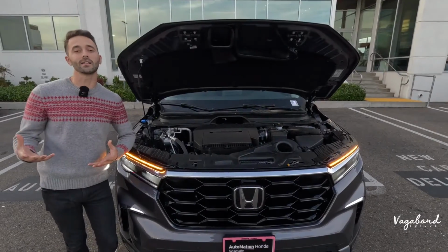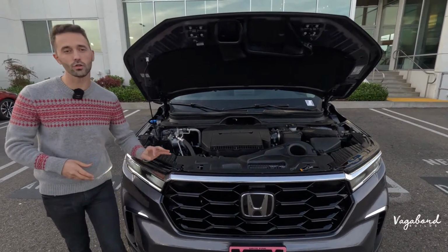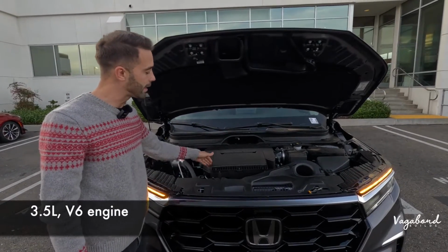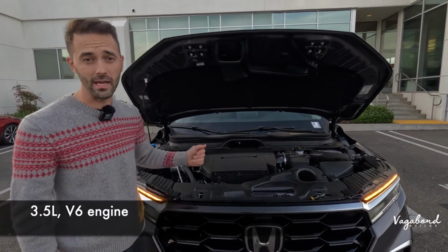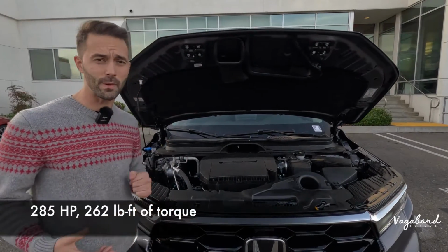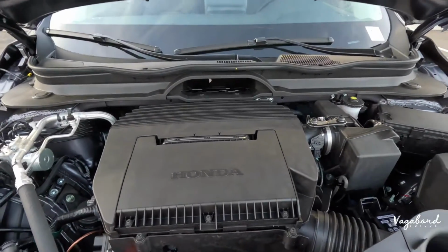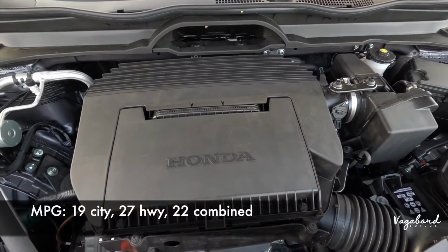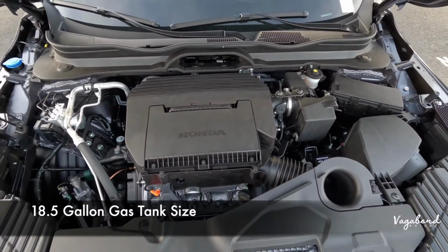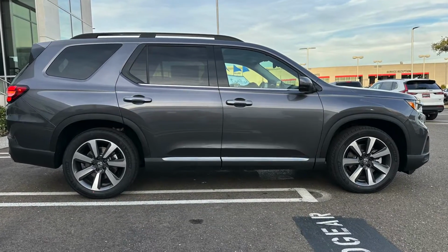So let's talk specs and what we get under the hood on the 2024 Honda Pilot touring trim. This is non-hybrid, so you're getting a 3.5 liter V6 engine paired with a 10-speed automatic transmission. You get about 285 horsepower with 262 pound-feet of torque. The MPG is 19 city, 27 highway, and 22 combined, with an 18.5 gallon gas tank.